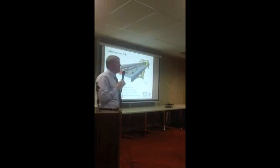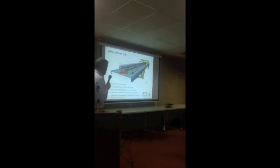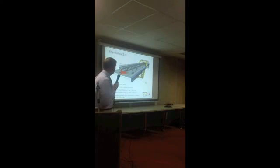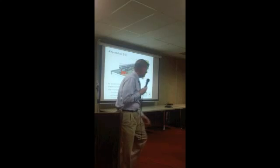The fourth alternative, alternative 3B, again, there's no reduction in travel lanes with that one. It takes the shared use path up above I-794. And if you'll notice here in the red box, it's 17 foot 9 inches from the pavement surface to the bottom of that structure. That again is consistent with our interstate highway criteria. And then the overall estimated delivery cost for that would be $95.5 million.